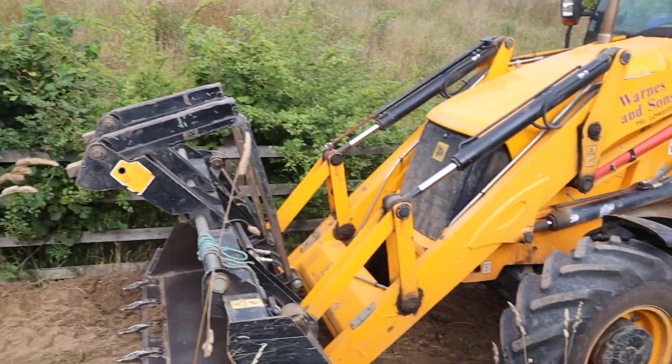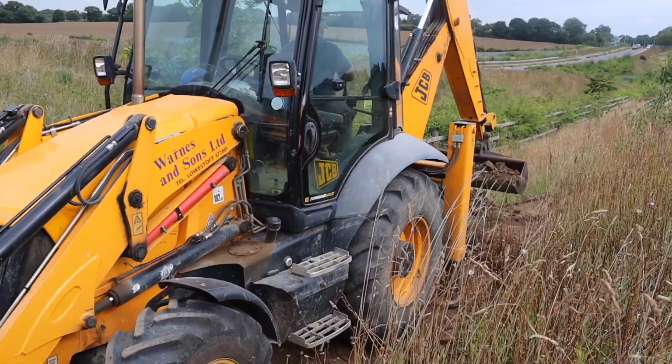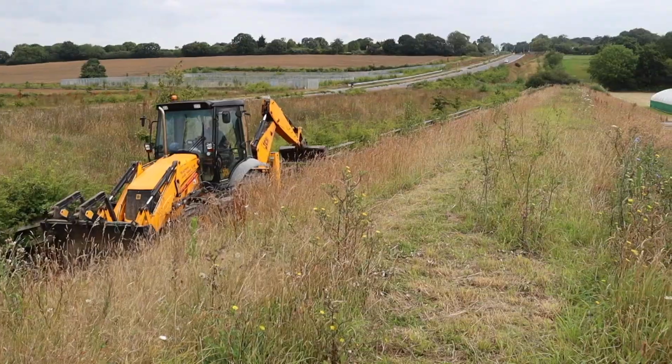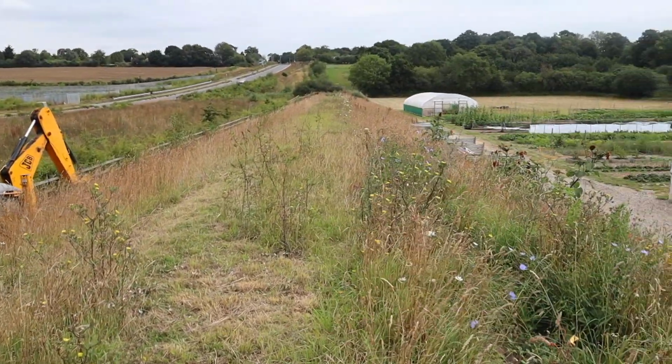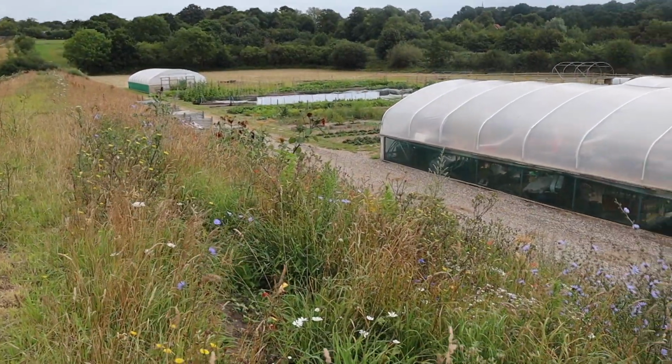So all those bushes on the other side of the fence, they were planted by the council when the road was put in, and they're now a few years old, so they're getting more established, starting to grow, and they're going to make a really nice barrier between us and the road. So that path is going to be lovely and shielded all the way down on one side.